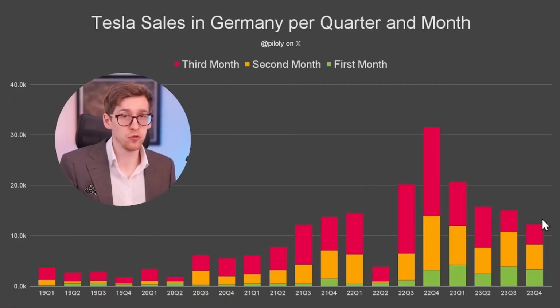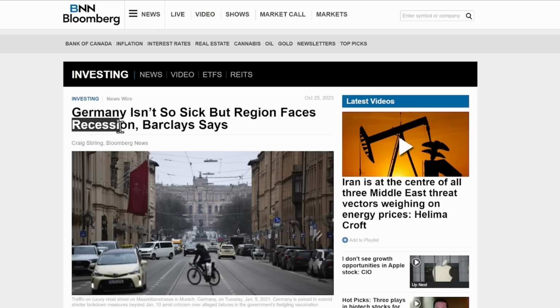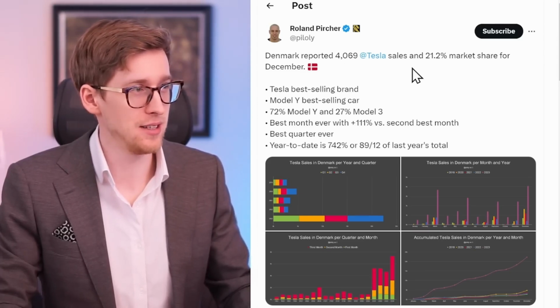Germany just reported 4,001 deliveries for December, so that's pretty much in line with my expectations. I was expecting maybe 100 or 200 more. Keep in mind though that the economy in Germany is not looking exactly great at the moment. And a lot of incentives for EVs just ended, so I expect the growth to eventually come back, but it's gonna take some time.